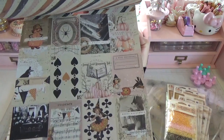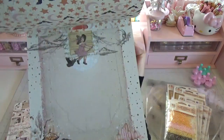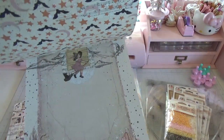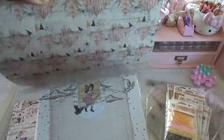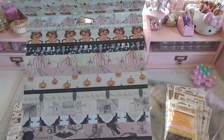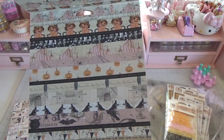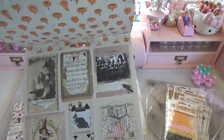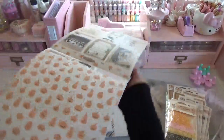what you call it, cut aparts. And then the other side is this one right here. Very cool. There's that one. It's this side where you get all those little pink pumpkins. These are strips. Okay, here's another cut apart sheet. And this is the other side.